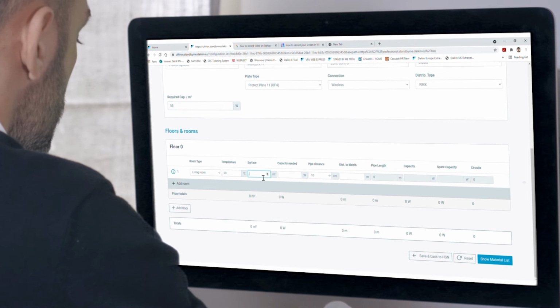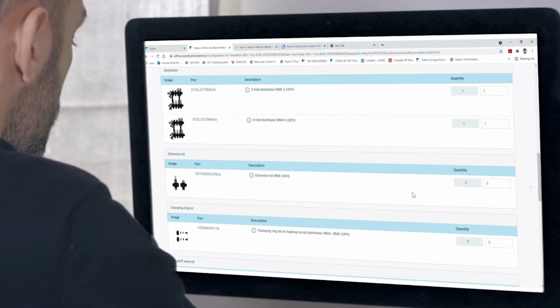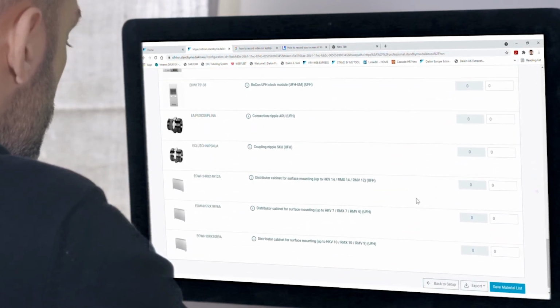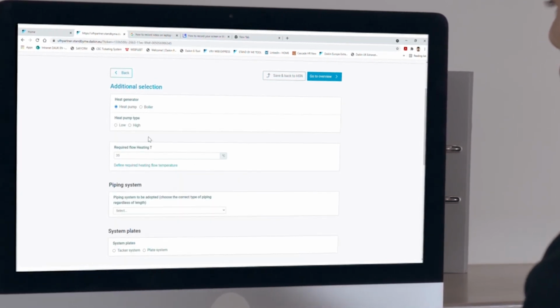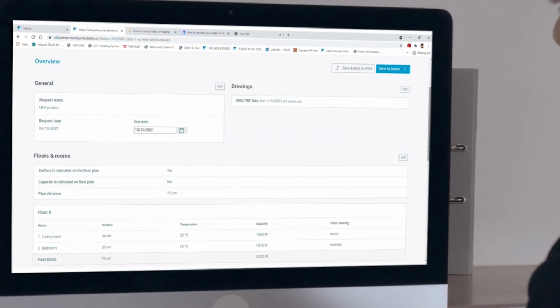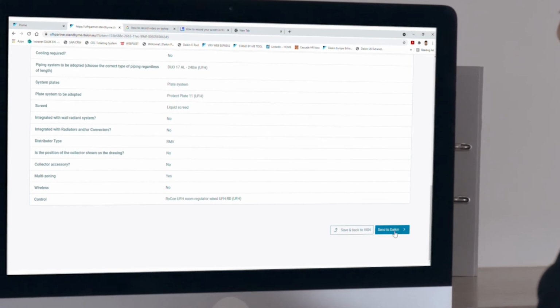The quick calculation option allows you to select the underfloor heating system in a simplified way based on the basic input of the project. The more detailed calculation allows installers to ask Daikin for a detailed underfloor heating plan based on the house plan and to finalize the underfloor heating materials.